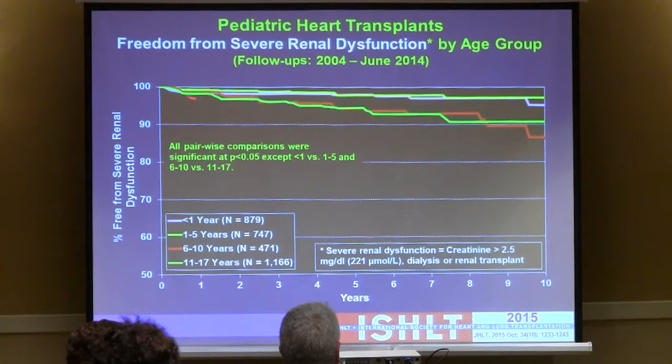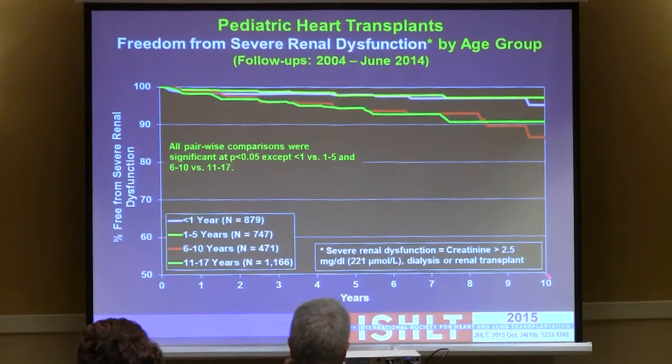This is just a graph showing freedom from kidney dysfunction after transplant, and it's broken down by age at transplant. But essentially what you can see is, the younger patients seem to have fewer problems with kidney dysfunction at 10 years out, but you can see that it certainly happens in somewhere between, let's say, 86 or 87% and 96%. So, maybe 4% to 15% of patients by 10 years are going to have significant kidney issues. Children, this is all pediatric transplant data.